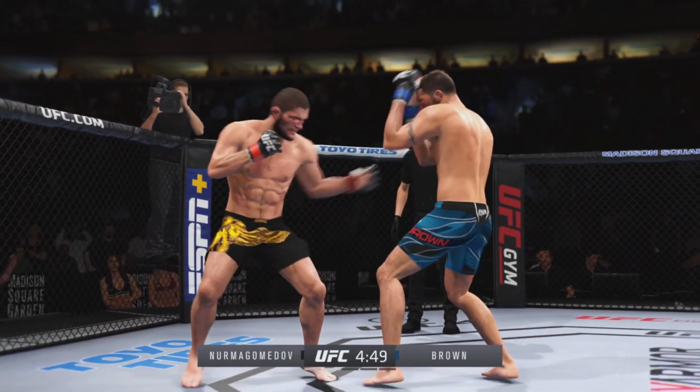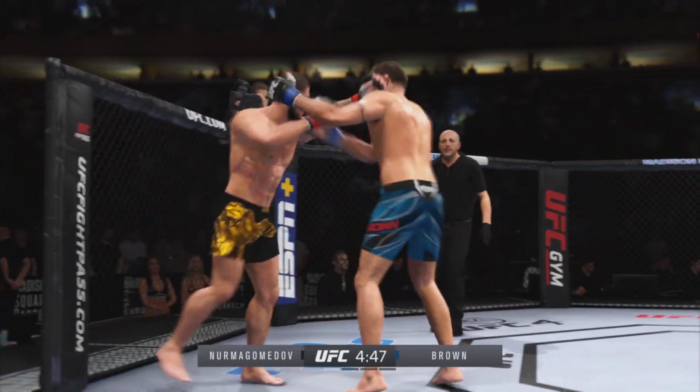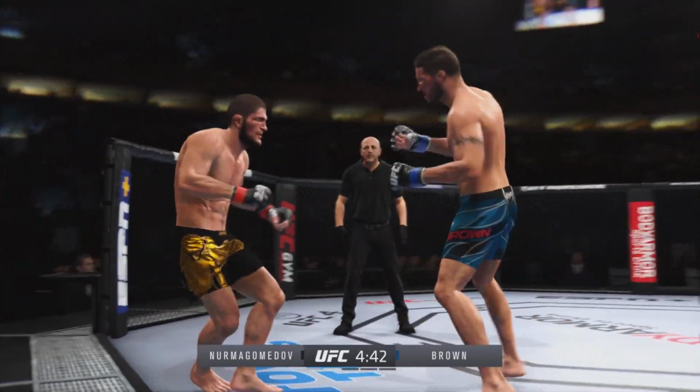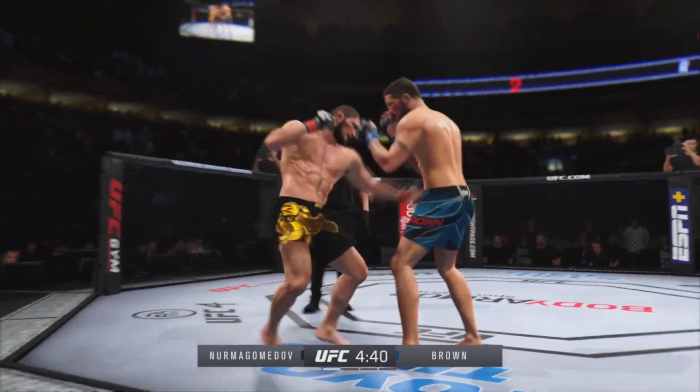Big punch lands over the top. How's he going to follow this one? Oh, he lands another strike to the body. He just continues to punish his opponent's midsection here in this round.